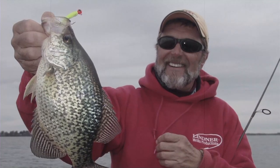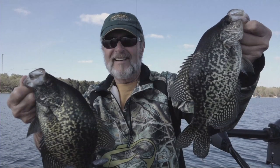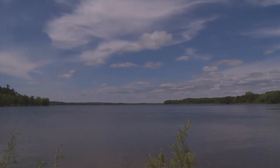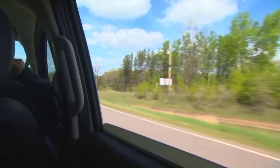There are a lot of different ways to catch crappies, and most people will tell you the fish are either in or they're out, meaning that they're in the shallow cover or they're not there yet and they're not biting. Well, we know the fish are always biting. We may have to try a few different tactics to catch them. I'll tell you one thing, the reports have been a little inconsistent.